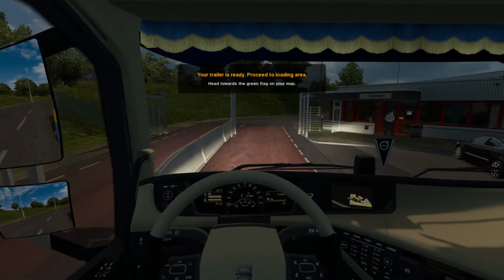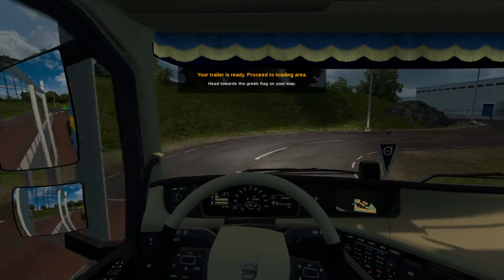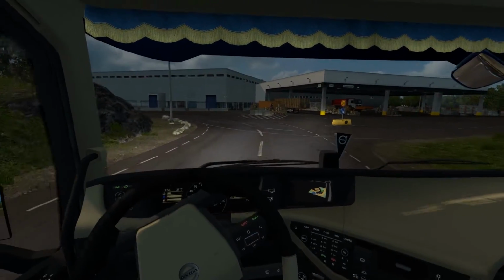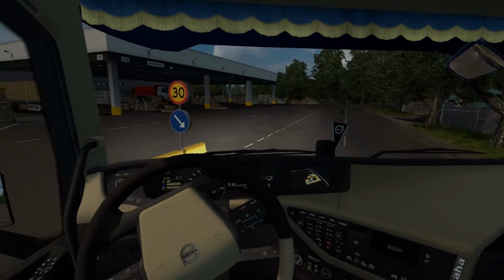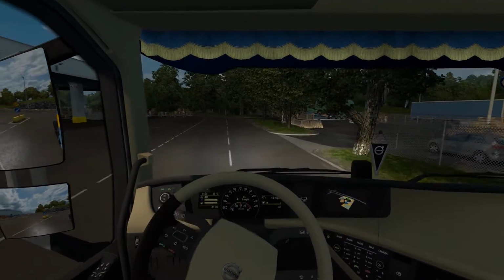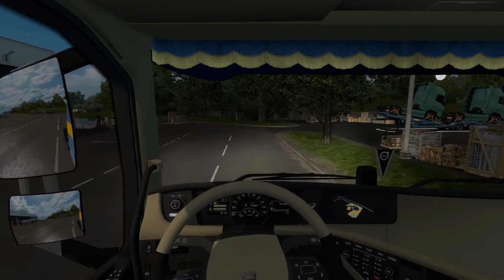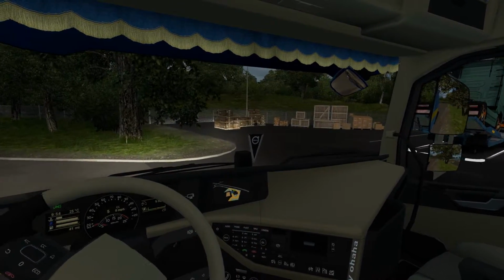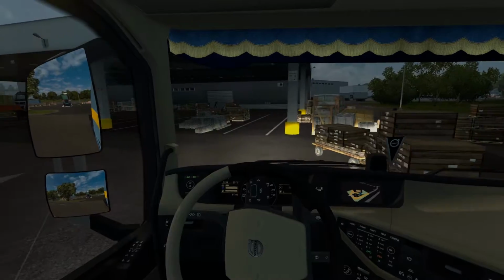But yeah, from my experience, these trucks, in game at least, with the 750, can handle up to about 40 tons. They're fine up to that, but in real life they'll be much better than that. They'll be fine up to about 60 probably. I'm not too sure, but this game sort of underpowers them somehow.